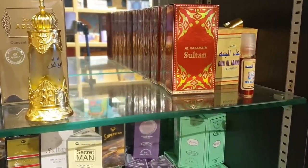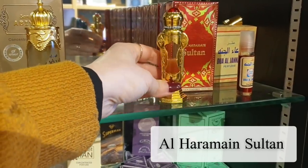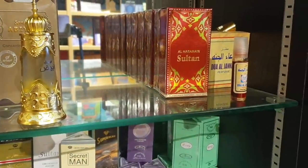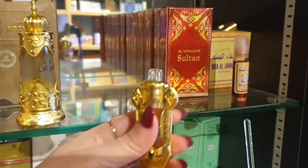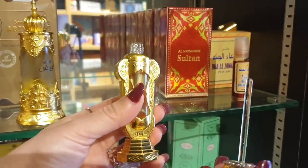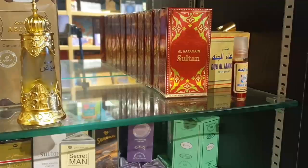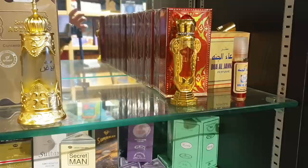So I've just spotted another one. This is Sultan, and it's an oil, but I do really like this one. It's very, very sweet. Like syrupy sweet, a fruity floral type of scent. Very long lasting as well. What else do we have here?